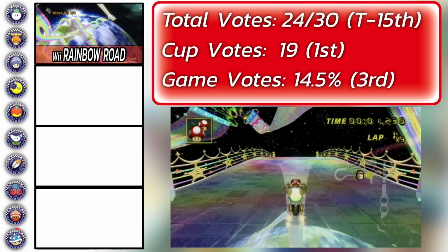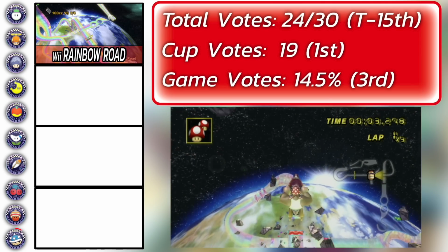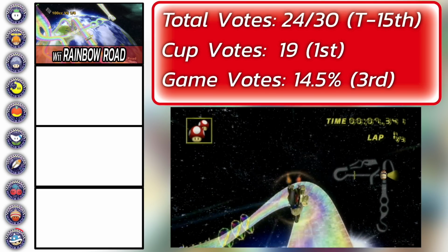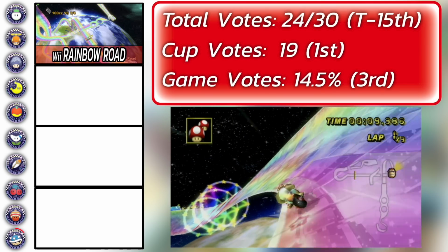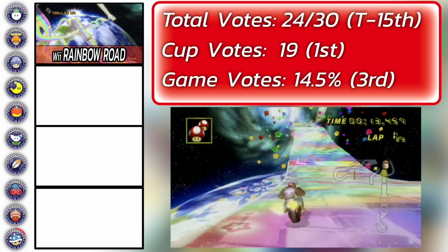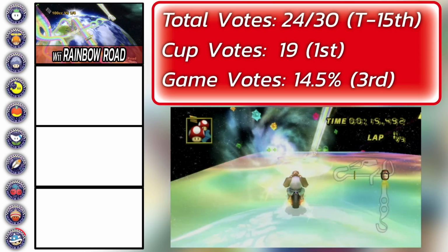First up is Wii Rainbow Road, taking a convincing win for the most votes in this cup alone with 19 votes, and it only had 24 votes in total, so only 5 votes were not for this cup, but the rest of the 19 were for the specific cup. Far and away the most votes for the Spiny Cup.